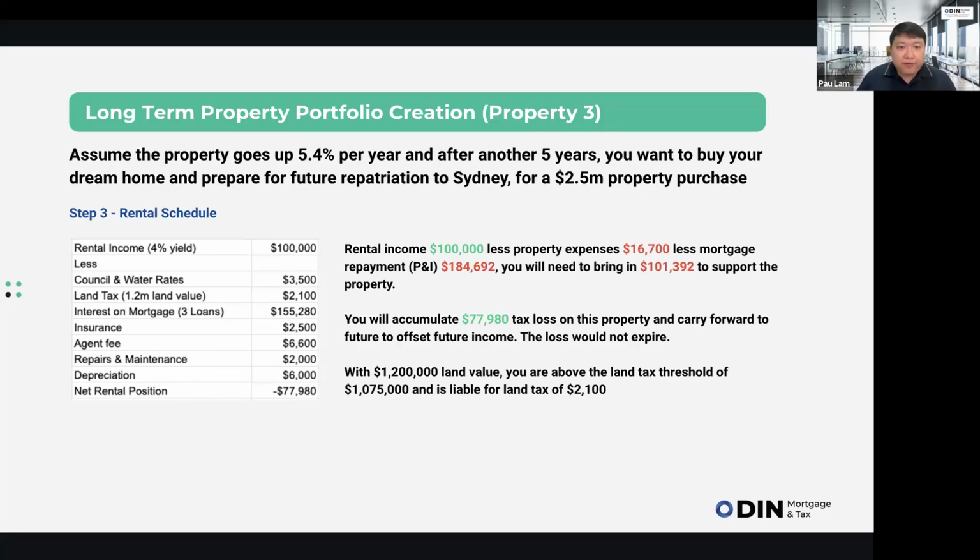You're going to get 100K of income, and when you deduct all the expenses and interest, this time you potentially will need to pay land tax, because on the 2.5 million property, the land value will be roughly about 1.2, a bit higher, a bit lower, which means you're liable to pay land tax on this property. And because we separate every investment in different states, you're not looking at all your properties for land tax, you're only looking at the one that is exceeding the threshold.